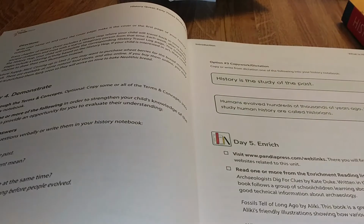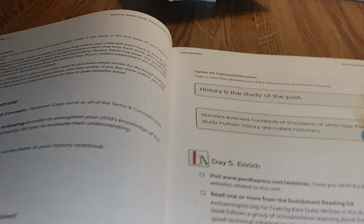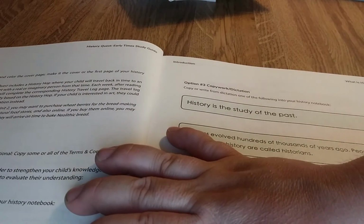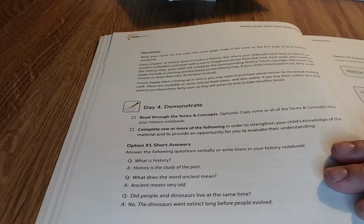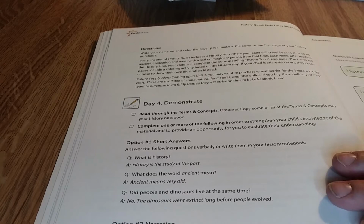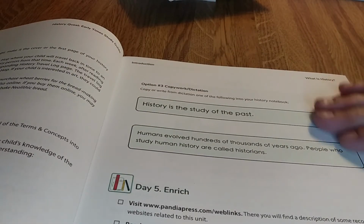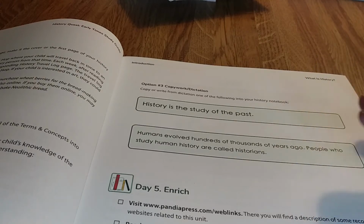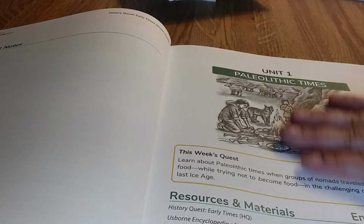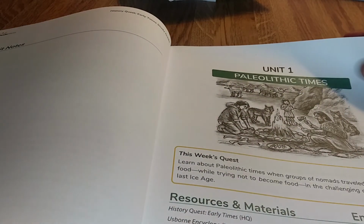And it tells you exactly what they want you to do. And like I showed you, we have lots of copy work and dictation, so we're not going to worry about these. Kind of looks like he gets a choice, though. Day 4, option 1, he can give the short answers, option 2, narration, or option 3, copy work and dictation. So I like that there's options there. That's definitely nice. And then day 5 is enrich, which I would think would be the day that you would go to the museum or whatever. That's the day I would do it for sure. And then you actually start the first actual unit.